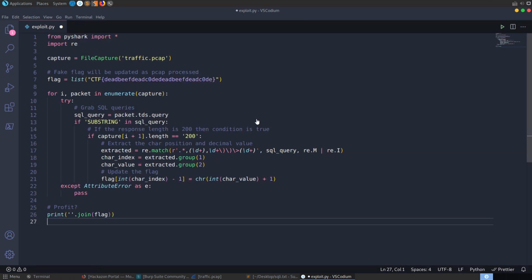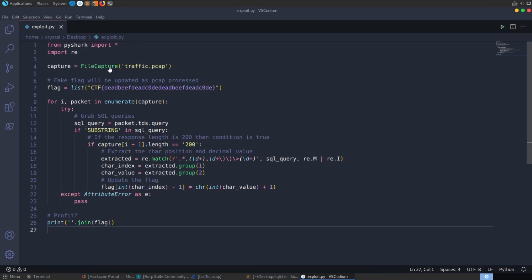Let's paste this in here. And essentially what we have here, we're just loading the PCAP. We have a fake flag initially because we know we're going to need to fill this up, and it's going to loop through every packet in the capture. It's going to extract the query as we just did there as well.